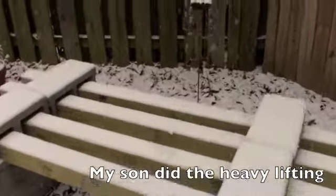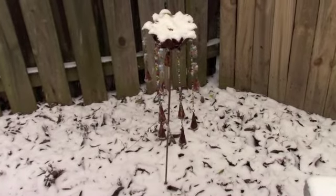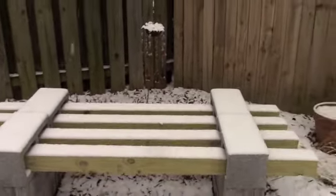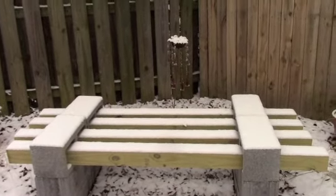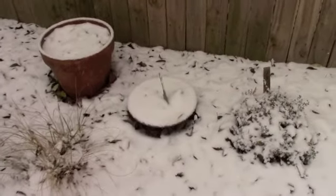And I have kind of a set of wind chimes back here, the kind that just gets stuck into the ground. And that's here year round, so it gives a little bit of interest to this corner, even during the winter. And I also have another little sundial that's closer to the ground here.